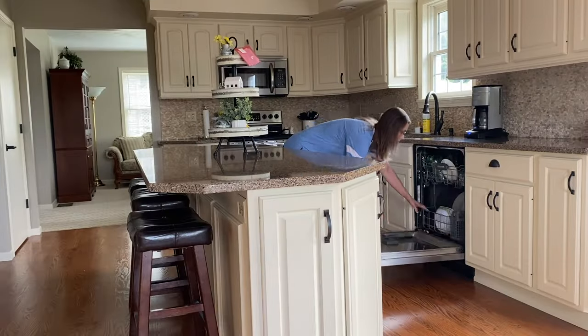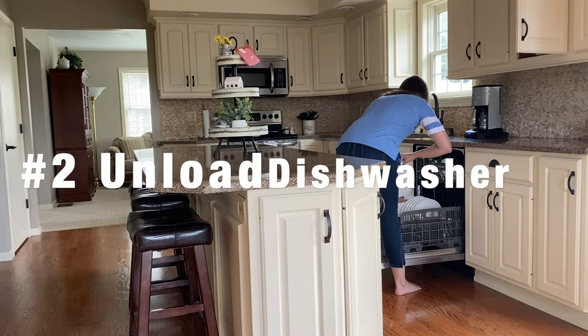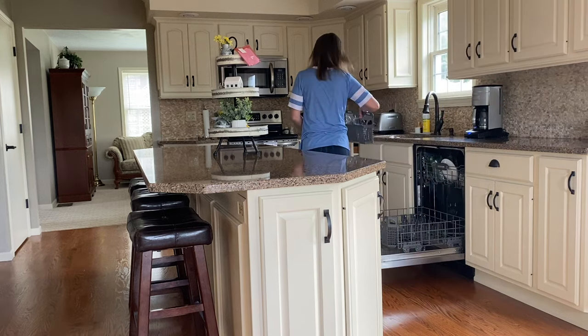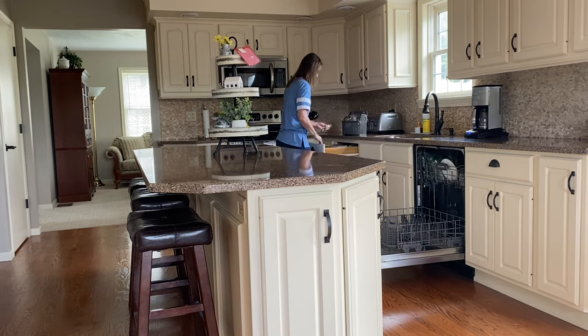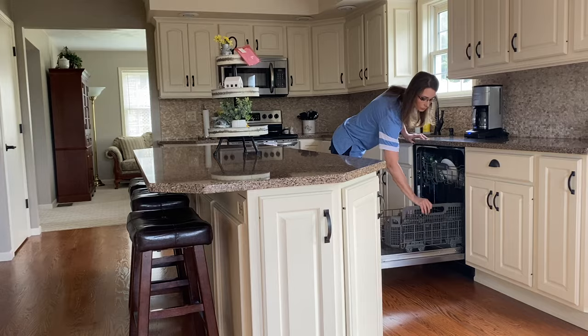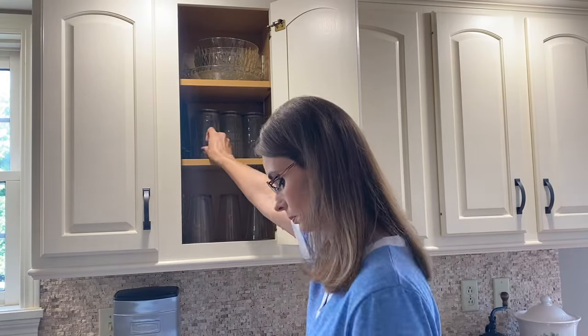After breakfast, I move on to tackle the kitchen. So number two on my list is comprised of unloading the dishwasher, which usually is every other day for us. And this morning is a day that I needed to unload it. I like doing this early in the morning so that the dishes throughout the day can be automatically put in the dishwasher right away, rather than piling up in the sink.